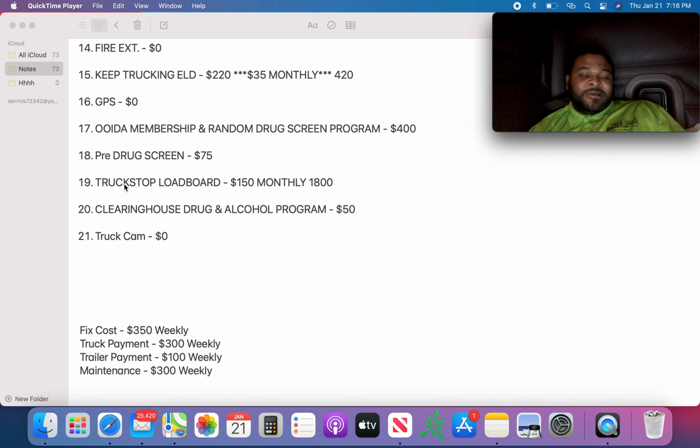The next thing you're going to need, you're going to have to figure out how you're going to find your loads. I didn't have any customer at the time, so I ended up paying for a load board. The load board came out to be $150 a month, which is $1,800 a year.